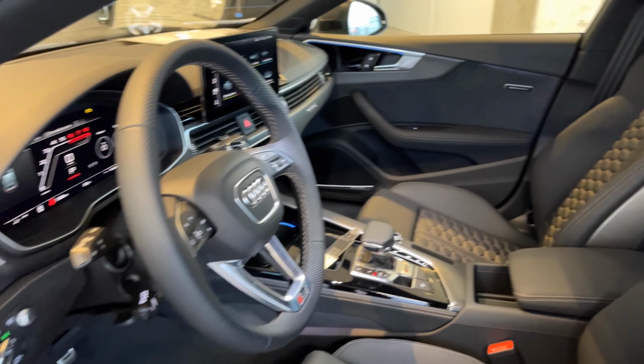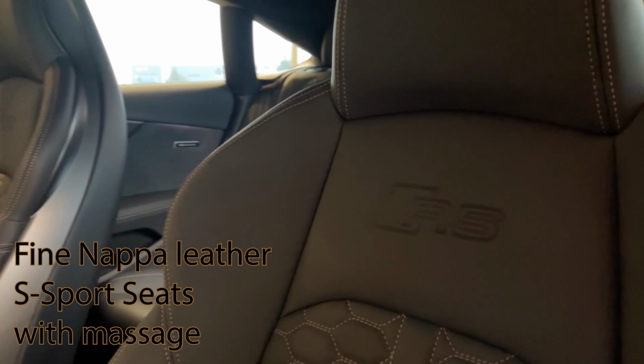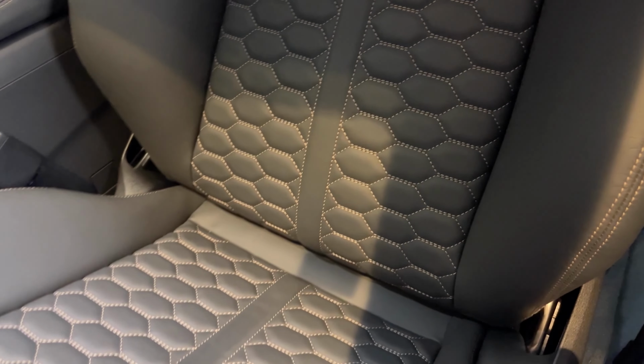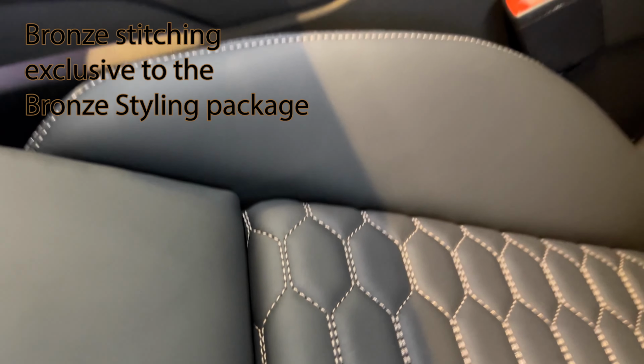Now let's take a look inside of the RS5. First, you'll notice the fine Napa leather on the S Sport seats. And you'll see it has the honeycomb design since it is an RS vehicle. The S Sport seats do come with massage standard in the seats, but don't forget about this really cool stitching. We'll come back to that one.